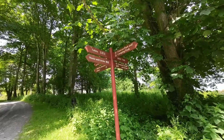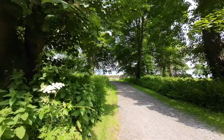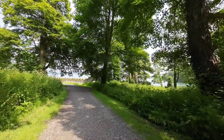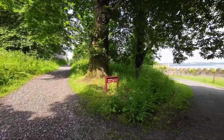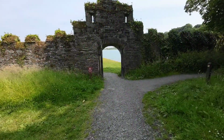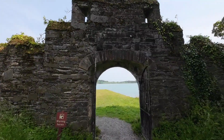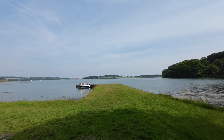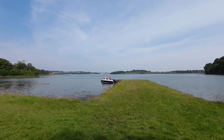Yeah, we'll go down this way and then sure we'll see where this will take us because this is going to be very picturesque. Coming down this direction here, Trails. It's like a wee back entrance up to there, but we'll take a quick juke down through here just to see what's through here. It's like a jetty, like a boat jetty. Well, this is Strangford Lough.